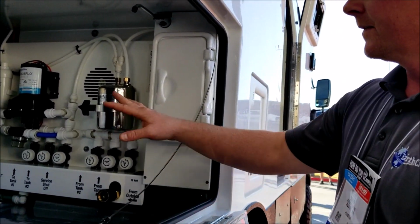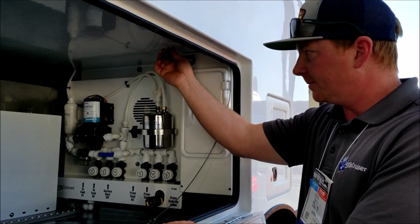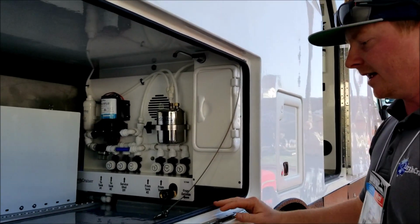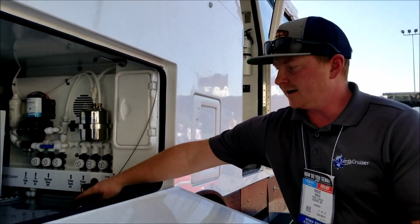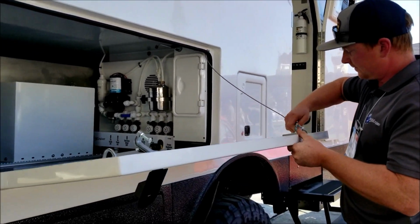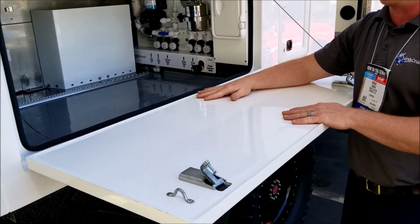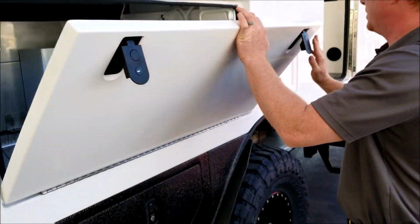Awesome. So we still have our water purification system, outdoor water tap that's right here. So you can still access all that stuff from the outside. This can again be turned into a table pretty easily. The one on the other side does the same thing, so that you can have that capability.